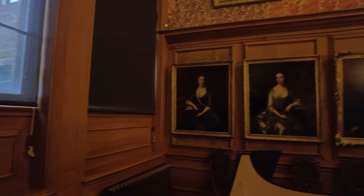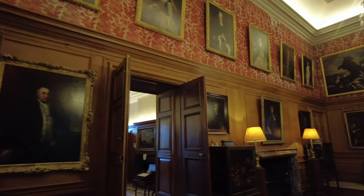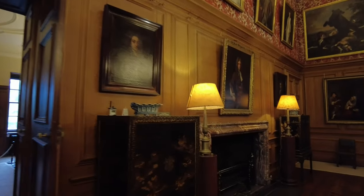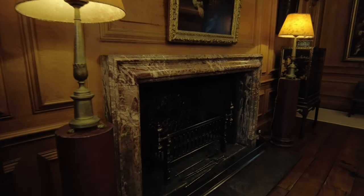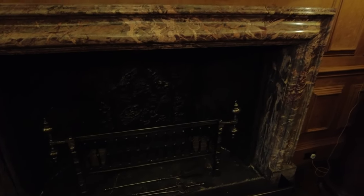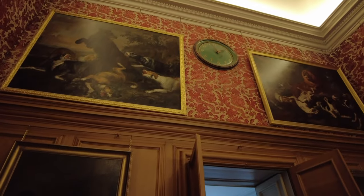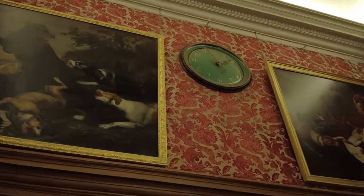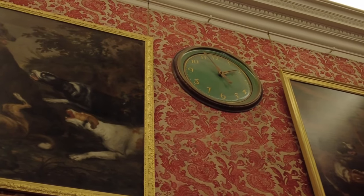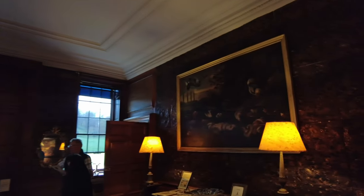As you can see, a lot of paintings hung in here. This is quite a nice room. Quite a large fireplace, befitting a great hall. That's unusual, having a clock attached to the wall up there like that. You don't see that much. Quite dark in here, but that's obviously to protect the old furniture and fittings.